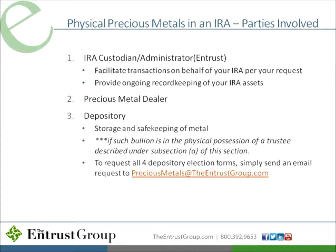The third party involved, of course, is the depository. Back to the Taxpayer Act of 97, it states the assets must be stored in the possession of the custodian. At Entrust, we do have offices throughout the country, but we do not have a specific depository or vault that can sufficiently store these assets for proper safekeeping. So what we're able to do is work with other regulated entities that offer depository services and utilize their facilities.